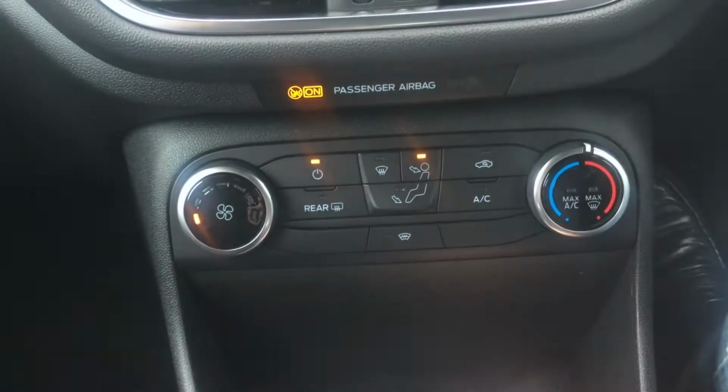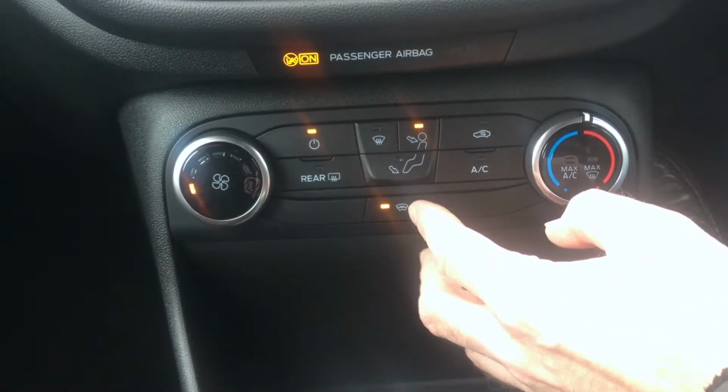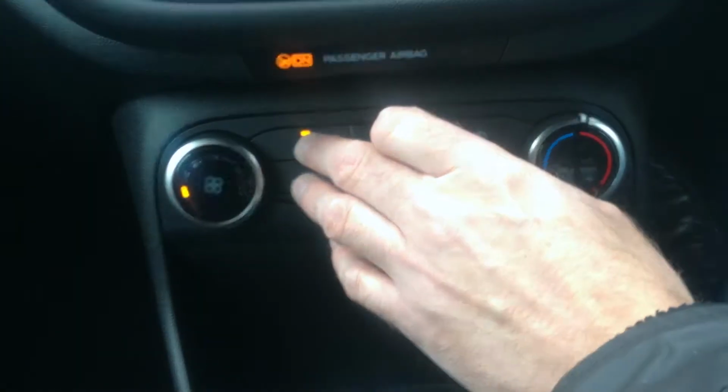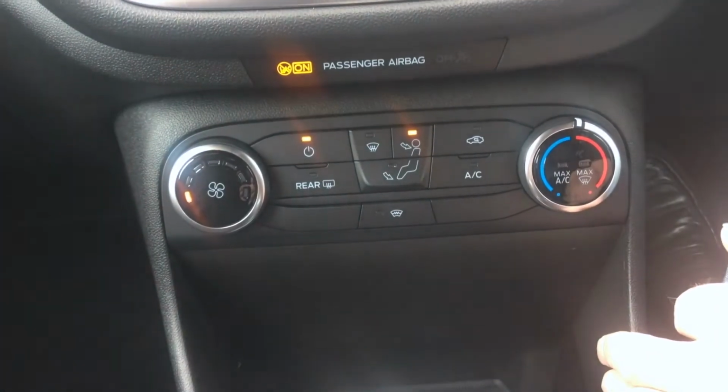You have what I'm glad I've got and love. You've got your front heated windscreen, your front blowers, your 2 vents. You can turn the whole system off. You've got your rear, you've got your circulation, and you've got your aircon.